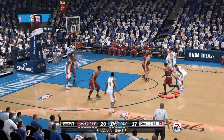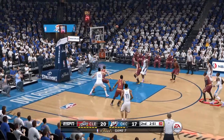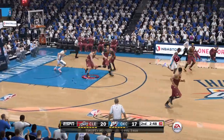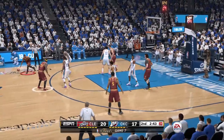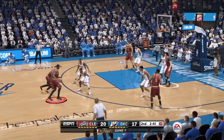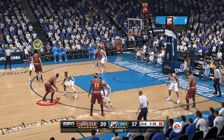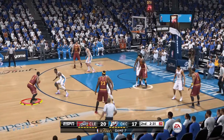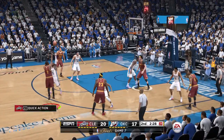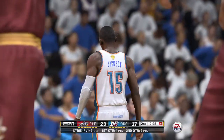City back on offense. Jackson against Irving. Moving the ball around beautifully. For two. Can't get it to go. Smith. Irving against Jackson. Point attempt. He sinks it. Cleveland's 3-for-5 from outside. They want to discuss things. Time for a full timeout.